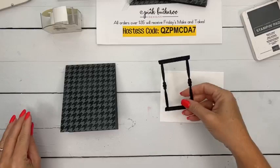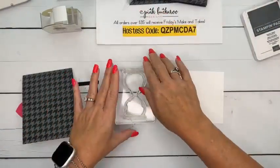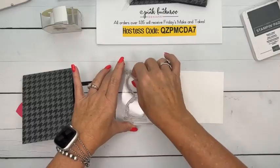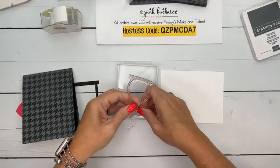Okay, let's stamp our hourglass. One thing I want to warn you about this stamp is it's really easy to get misshapen.